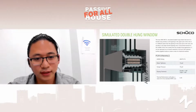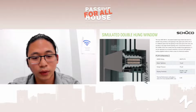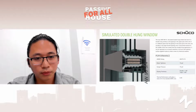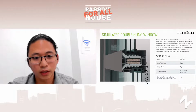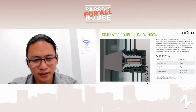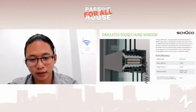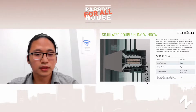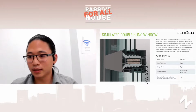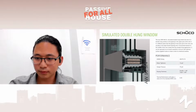So as you see in this detail right here, we try to achieve that look by staggering the two IGUs. So the upper IGU with the bottom IGU. So we did that by simply adding an extension piece right here and minimizing the glazing bead right here on the interior. So yeah, it's basically us trying to simulate that staggered look that a double hung window has.